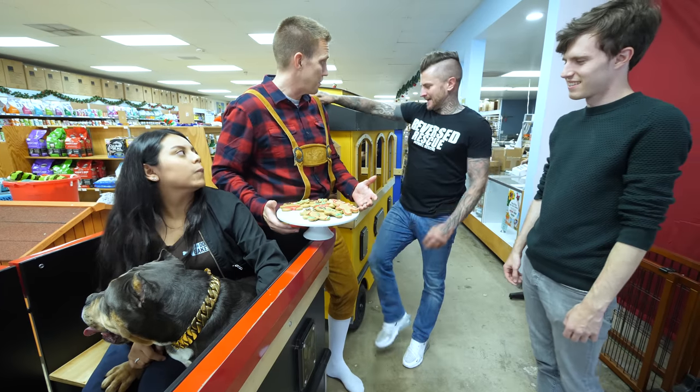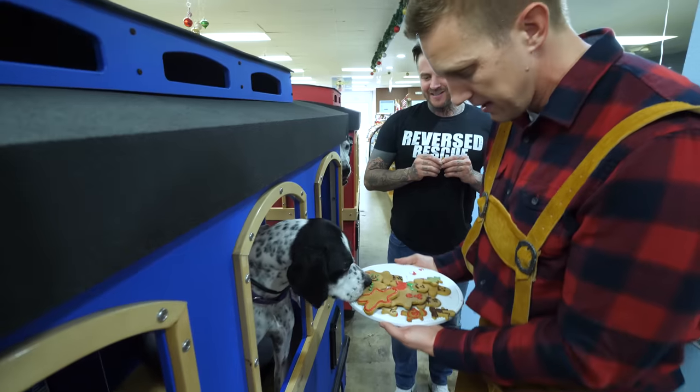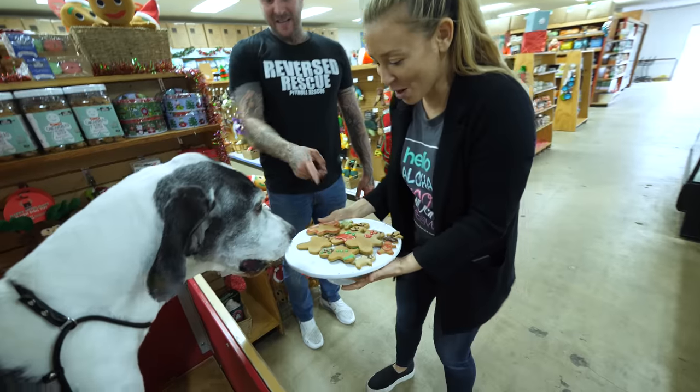You wanna hand out some more gingerbread people to the pups? Yes. Yeah. Three-legged husky. Oh, so gentle. Tango. Okay. Oh, okay, you're storing that one? Hey, you wanna pick one?